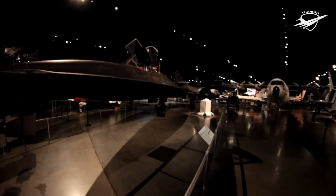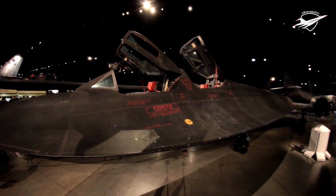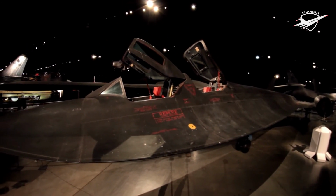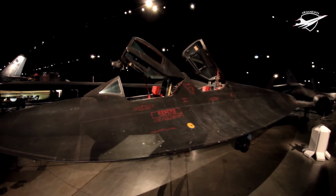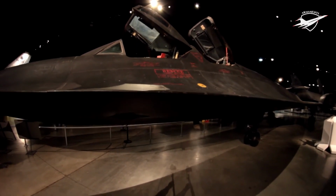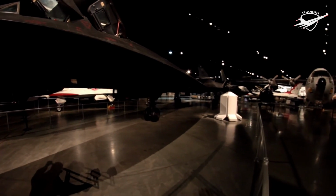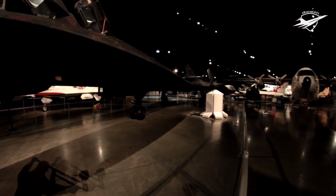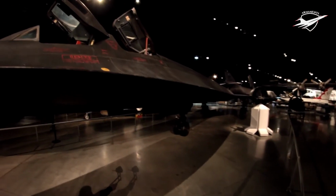The SR-71 was powered by two Pratt & Whitney J58 axial flow turbojet engines. The SR-71 also required in-flight refueling to replenish fuel during long-duration missions. Supersonic flights generally lasted no more than 90 minutes before the pilot had to find a tanker. Specialized KC-135Q tankers were required to refuel the SR-71.